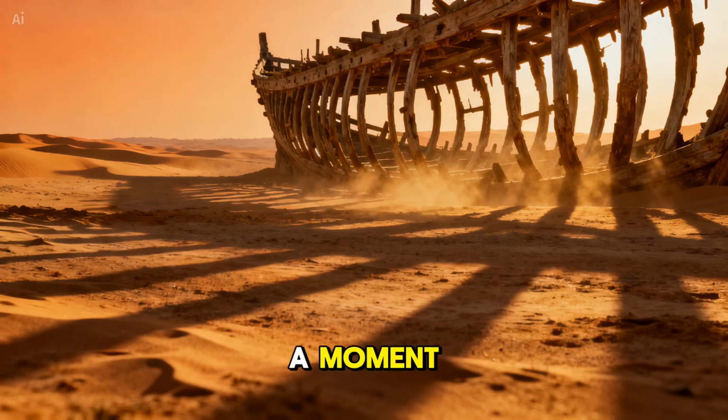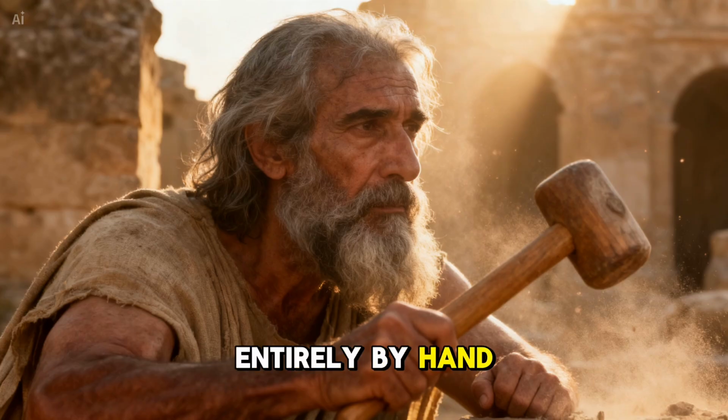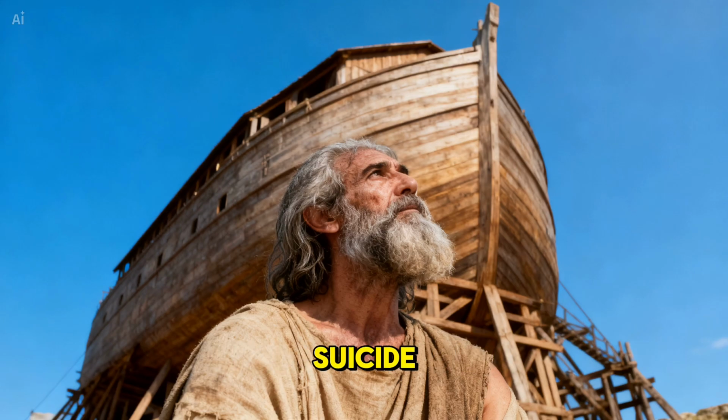Imagine this for a moment. What if someone told you to build a gigantic vessel the size of a 4-story building, entirely by hand, in a barren area far away from any water source, using only a brief blueprint consisting of just a few spoken sentences? Most people would think it was pure suicide.